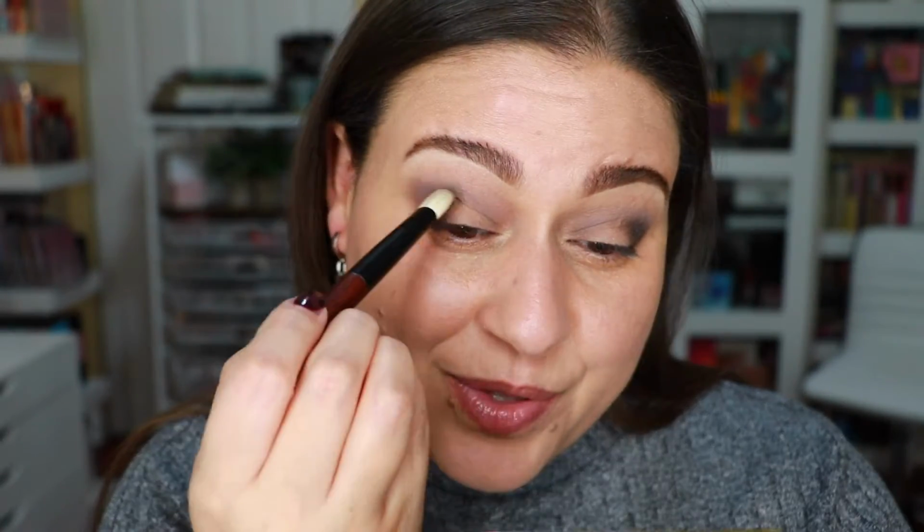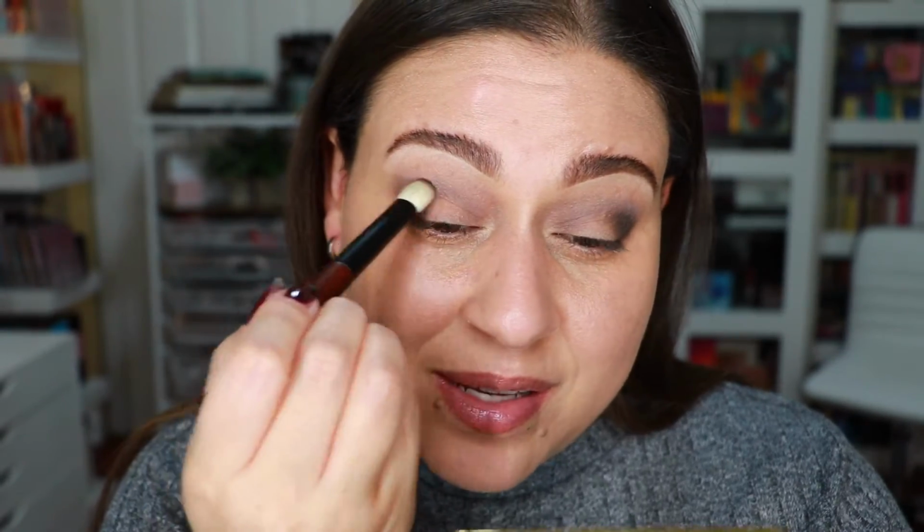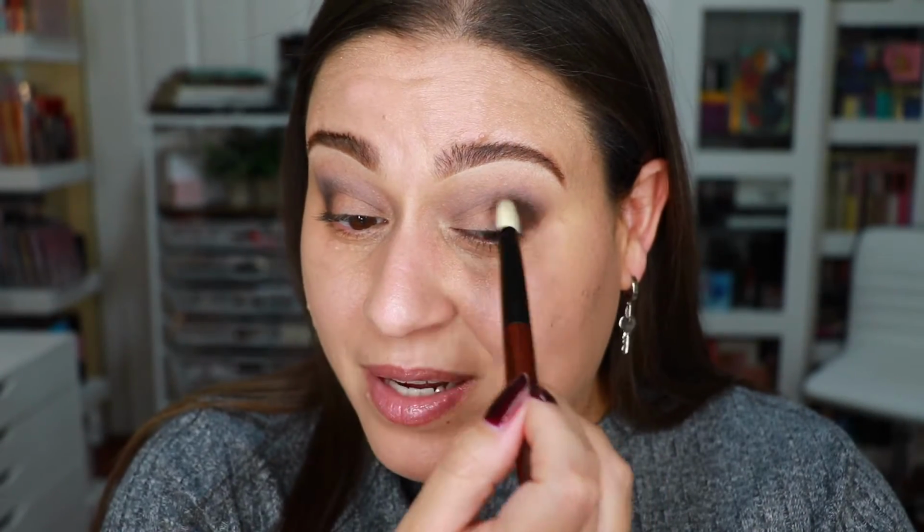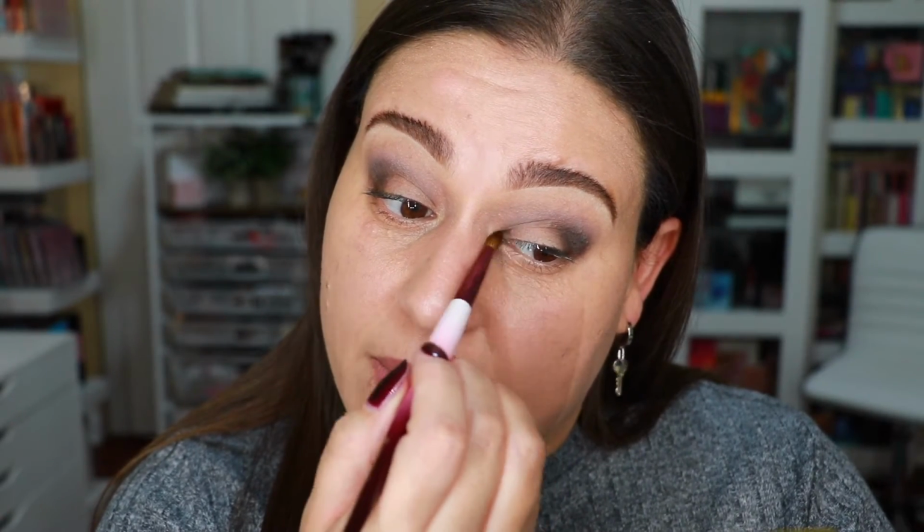One nice thing is that I'm not getting any fallout at all. Usually I'm pretty careless when I'm doing my eyeshadow, which is why I prefer to do my foundation afterwards. But I figure I'd save a little time and focus just on these products. They're blending very nicely. I feel like I've been doing a lot of more smoky eye shapes, so today I'm going to go for more of a halo eye.